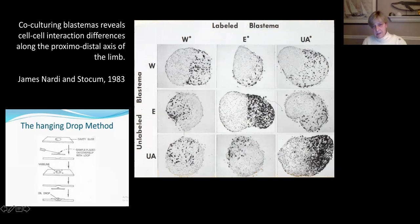He let the blastemas form, he harvested them, and then he combined them in a hanging drop. So he put them in fluid. He turned the cover slip over and he stuck it with Vaseline onto a microscope slide, and he cultured those cells for 4 days. He then went and harvested the tissue, fixed them, sectioned them, and put photographic emulsion on them so that he could see where the radioactivity was. The radioactivity would expose the photographic emulsion.